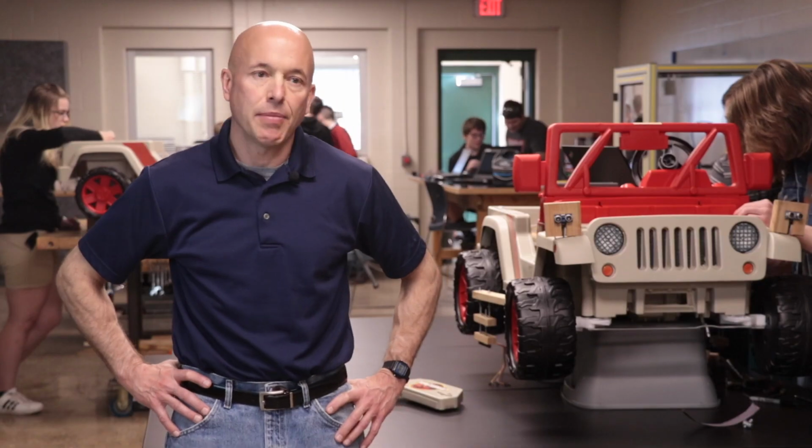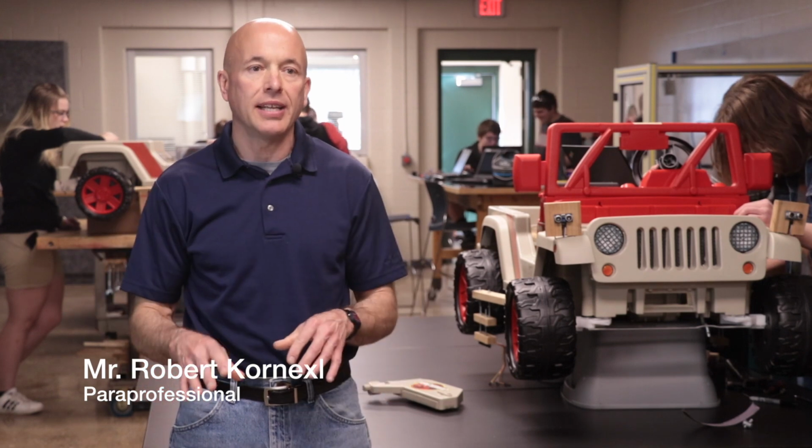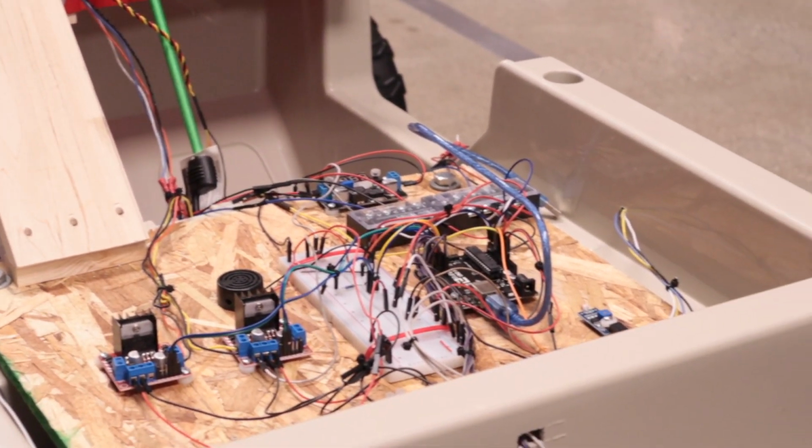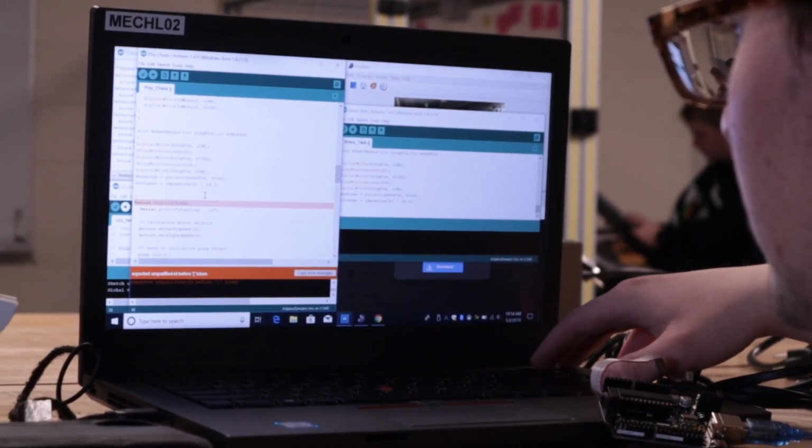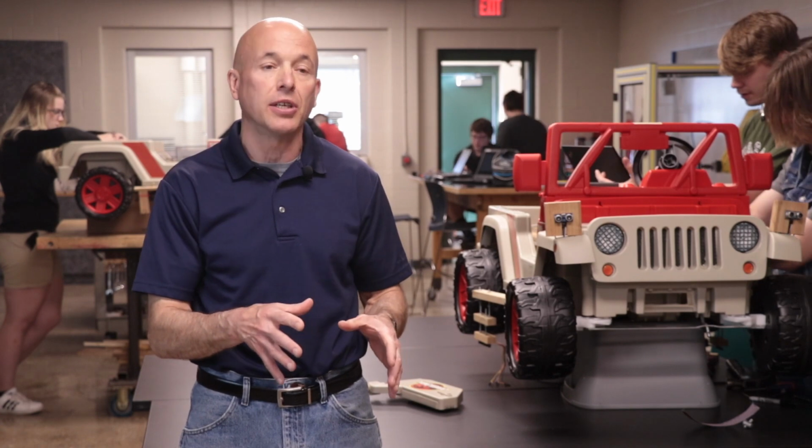So a student taking mechatronics, number one, is going to gain some technical skills in a variety of areas. All those pieces: electrical, mechanical, hydraulics, pneumatics, robotics, a little bit of CAD work. So they're going to gain some actual real skills that they can take out of the classroom, either directly into industry or into some additional schooling, college if they choose to do so.